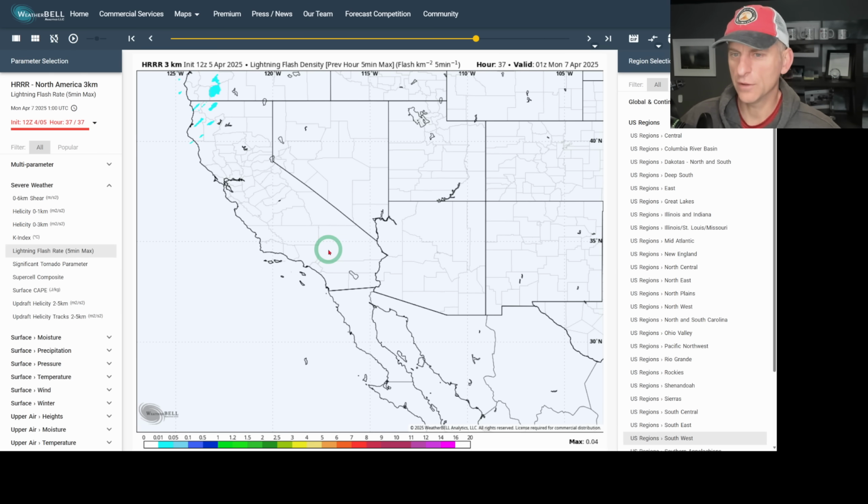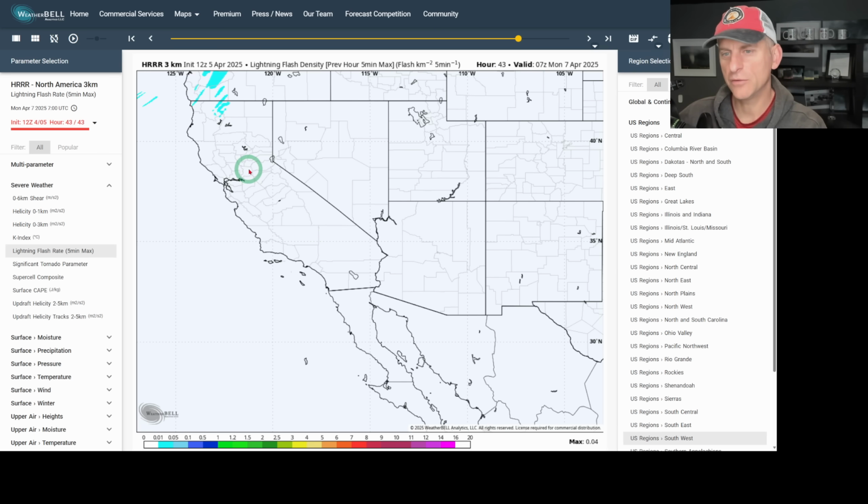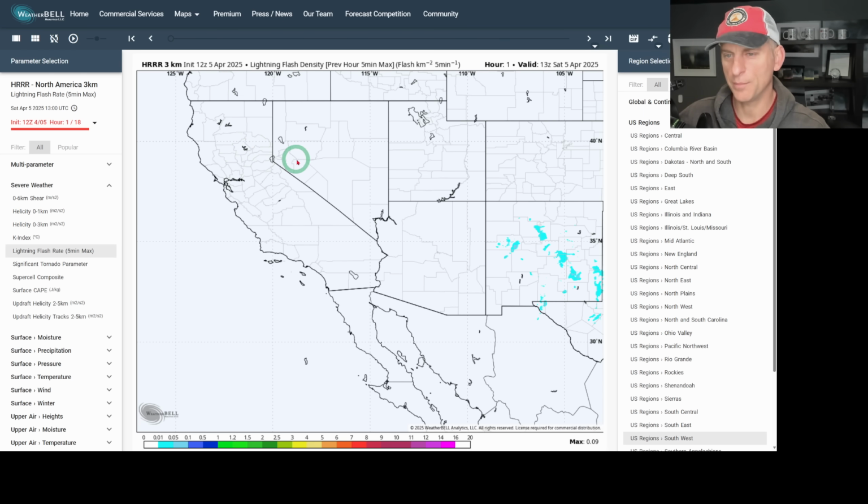But if we scroll off a little bit further, you can see that frontal system may try to bring some of this activity out towards Northern California, and the Shasta County convergence zone may be kicking off here at times during Monday as well. So I'll watch that. We'll pick up on that again tomorrow.